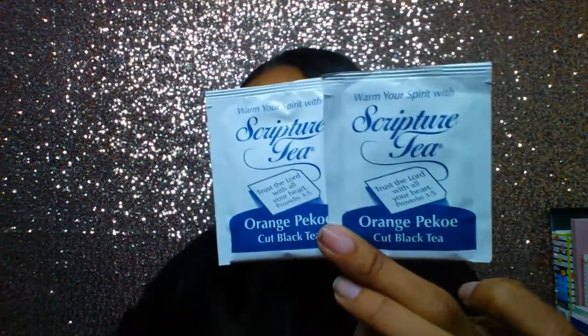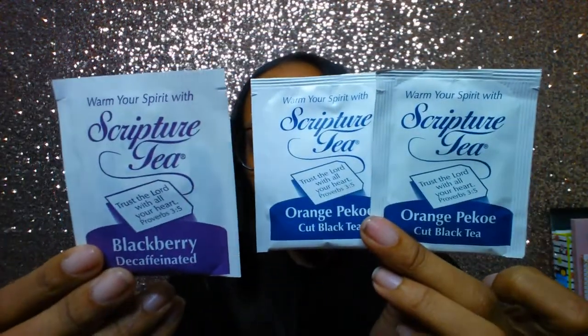They both say Proverbs 3:5. I think they all say Proverbs 3:5. Yeah, they all say Proverbs 3:5 on it. So we have the orange pekoe, and then I have the blackberry decaffeinated. I think they're black teas, both. All of them are black teas. But it says, warm your spirit with scripture tea. Trust the Lord with all your heart, Proverbs 3:5.